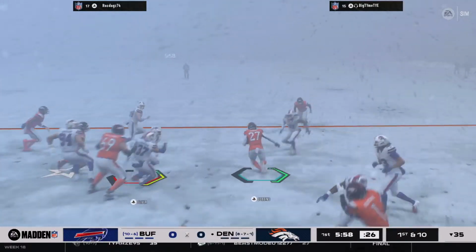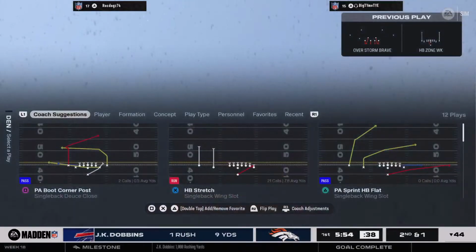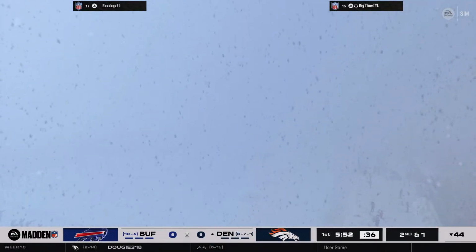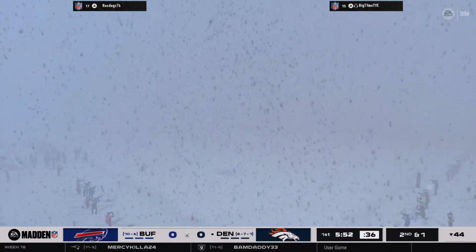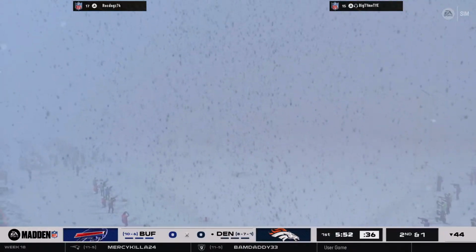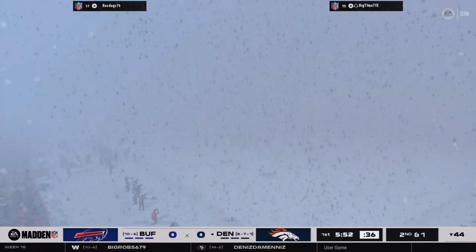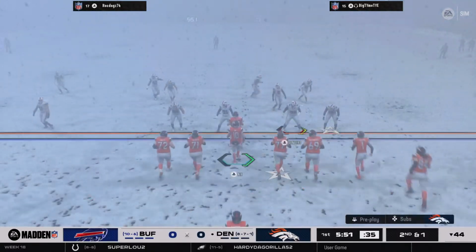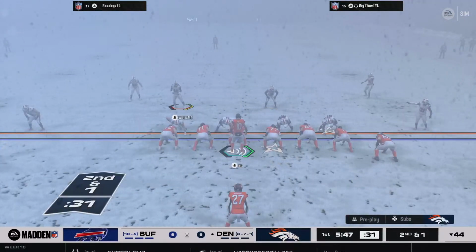First run of the game for J.K. Dobbins. And look at this, 9 yards on a nice first down run. That run may not have gotten you a first, sure, but a nice little run to set the table. Brings up 2nd and 1. Last run got him 9, so now they need one more here on 2nd down.